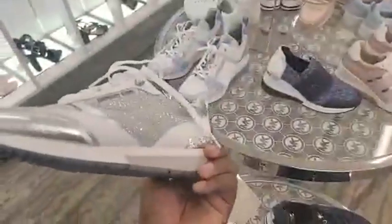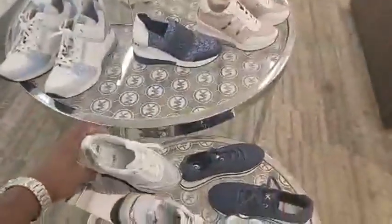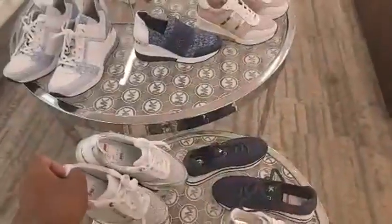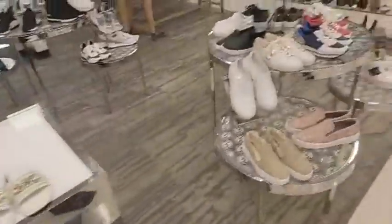All right. That good stuff by Michael Kors, $115. They seem to have that signature in the sneakers. They have that little metal plates on the back over there on the heel, and that's really original. These are Michael Kors shoes.